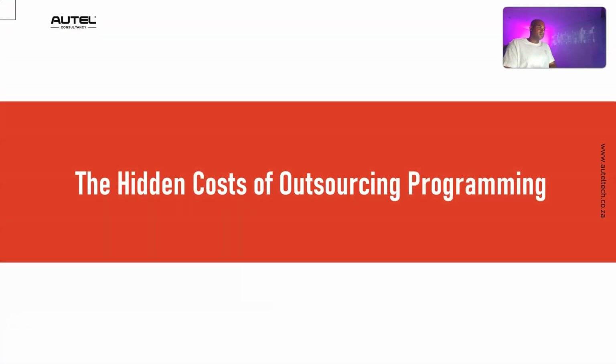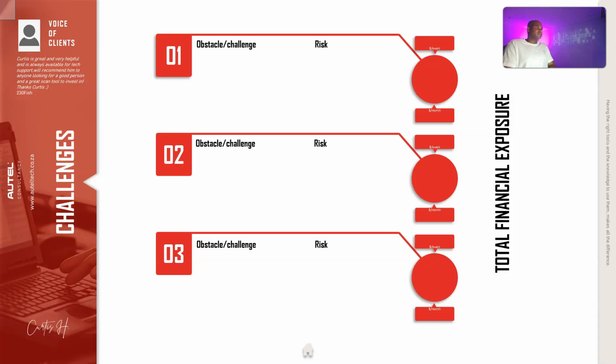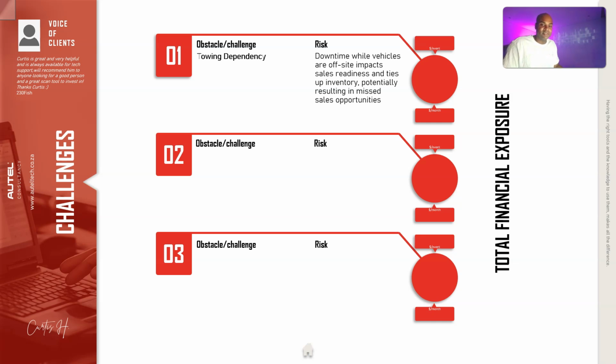So, speaking of hidden costs, let's dive into this because I don't think we've actually done this. When I assess a client, I look at their total financial exposure and their challenges and obstacles. If we take a dealership profile, one obstacle would be towing dependency, okay? The risk involved is obviously the fees, but the downtime while vehicles are off-site impacts sales readiness and ties up inventory, potentially resulting in missed sales opportunities. And let's just say a tow price is $100. You get this done 4 times a month, it's $400. You're looking at 4,800 USD for the year, okay?